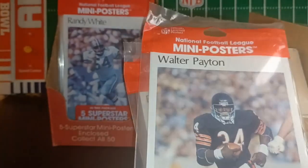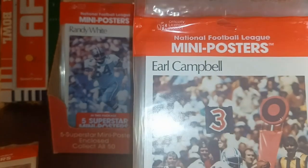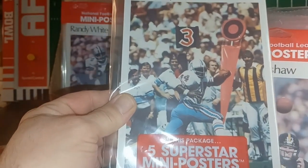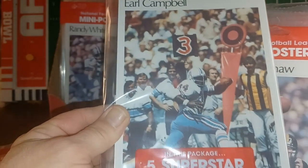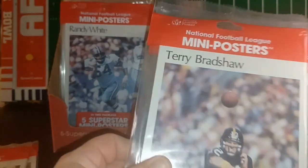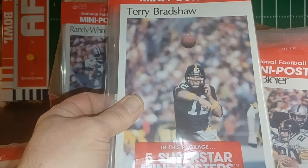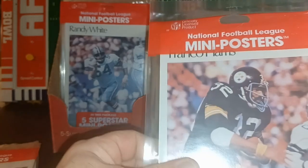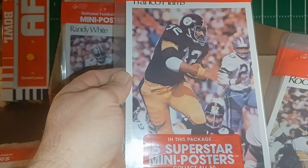Anyway, I'll show you a few of these, and then I'm going to move on to the 80s and some solos that I have. That's Mr. Earl Campbell, Terry Bradshaw, Franco Harris.